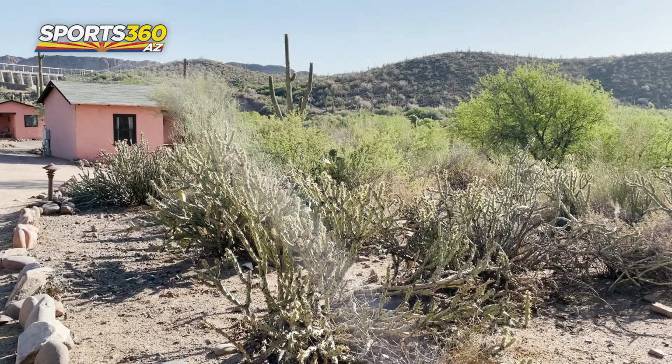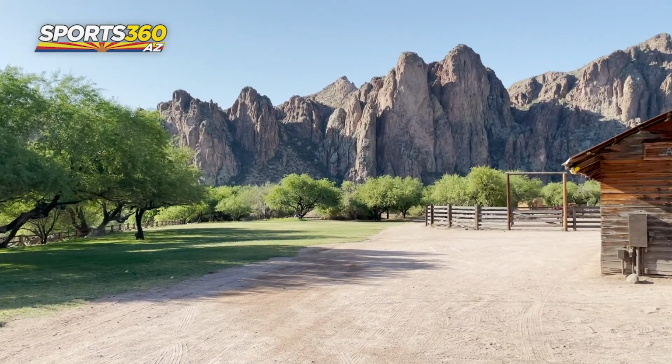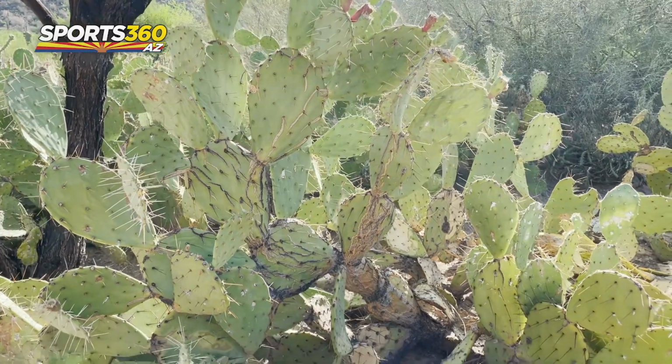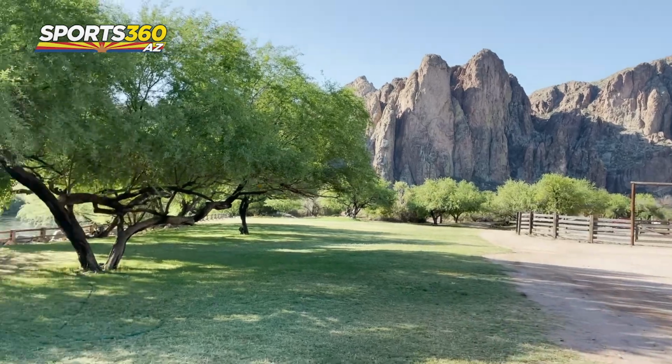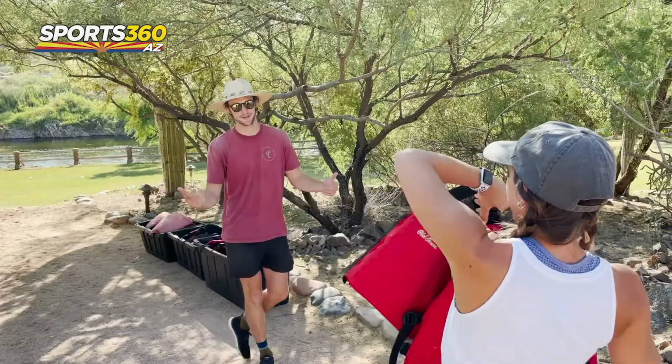The ranch is located right on the banks of the Salt River, and even before we begin our adventure, I'm in awe of the picturesque views of the Bulldog Cliffs and all of the saguaros and other cacti in bloom. But today we're not climbing those majestic cliffs, instead we're going to the river. So get your life jackets on and join me for my favorite kayak trip ever.